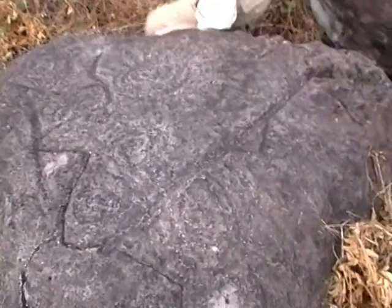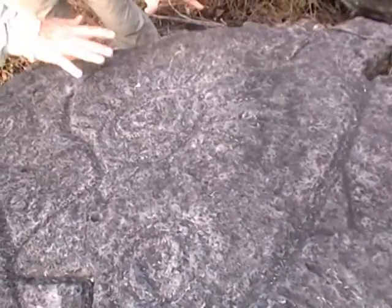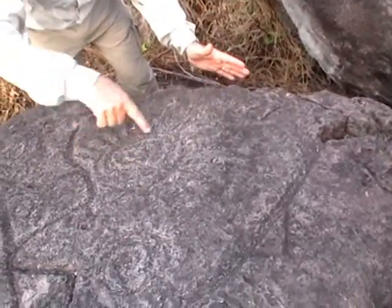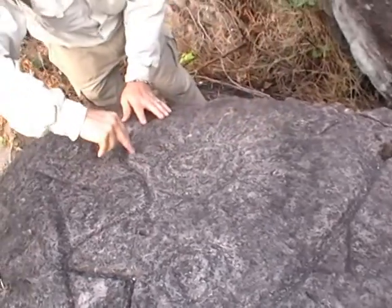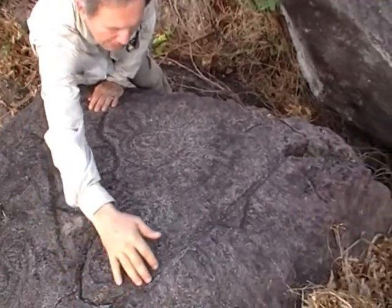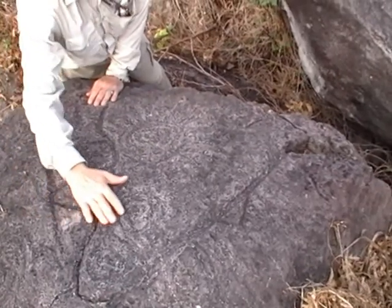I hope you can see it. There it is. This is a head over here. This is the top of the head right here. Here's the eye. This is the spiral eye with a sunburst. The head comes around and comes to a nose. Coming down, here's the chin. The back of the head is right here. Right under the nose, where the mouth would be, is a spiral.